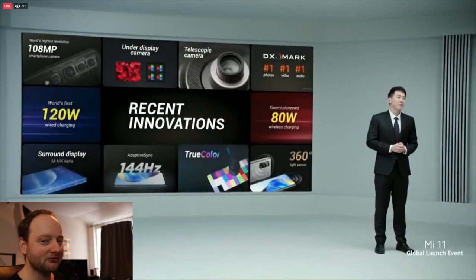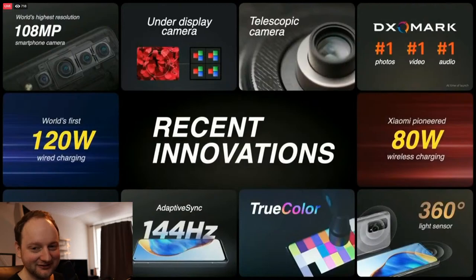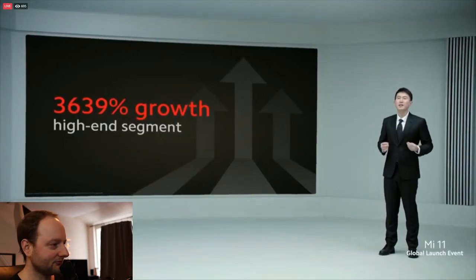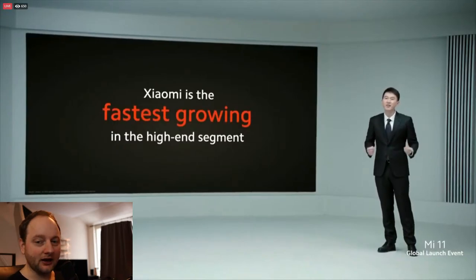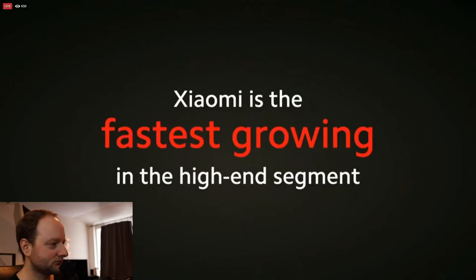Even in challenging times, this is something we'll keep pushing forward. 2020 was our most innovative year yet, and we believe 2021 will be even more so. By innovating, Xiaomi has achieved an amazing 3,639% growth in the premium segment year on year. This makes Xiaomi the world's fastest growing premium brand amongst the top five. And today, we're ready to take a big step forward with a new premium product.